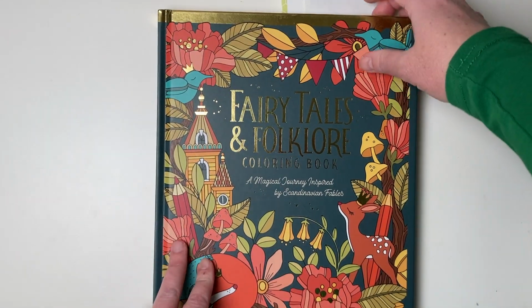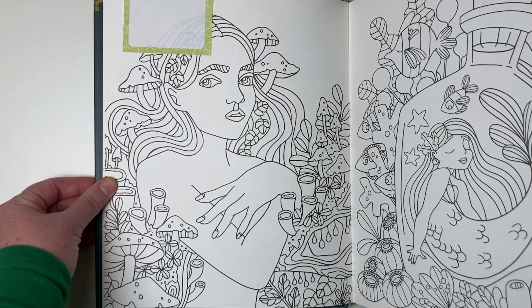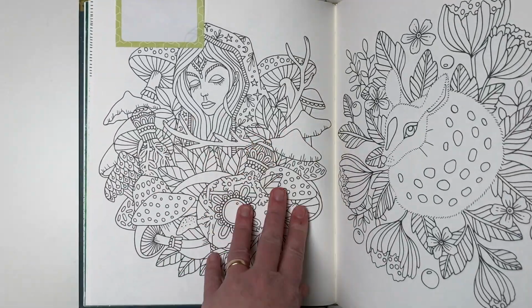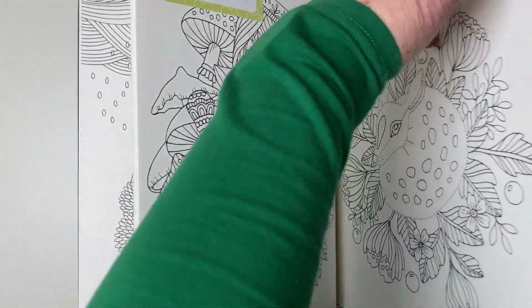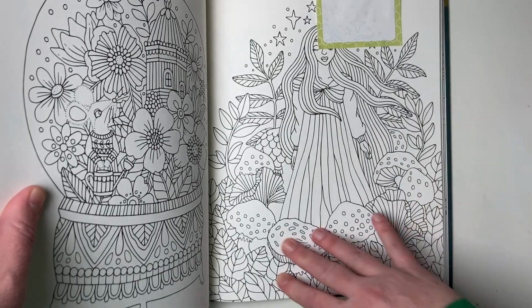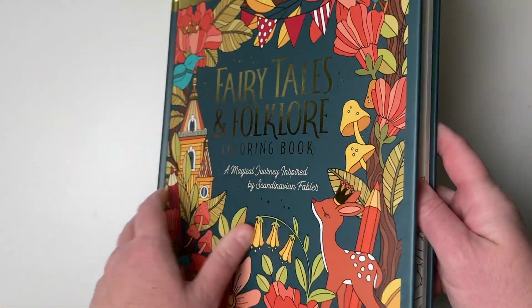The next from Emily, it's Fairy Tales and Folklore, and I marked some pages. First, this mushroom lady, which I really like. It's one of the new illustrations. Then this sorceress, which is also surrounded by a lot of mushrooms. And then this other lady also looks kind of magical, and it's also a mushroom picture. So any of these would be a lot of fun, I guess. I love coloring Emily's pictures.